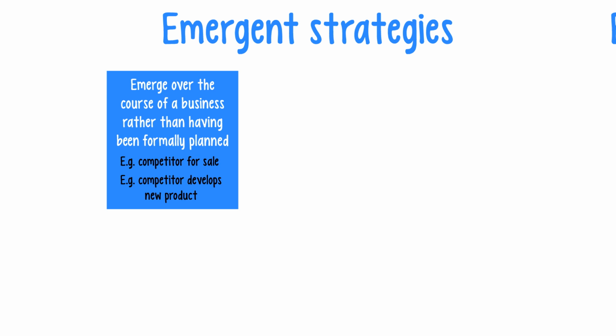So why might a company want to come up with an emergent strategy? Well, one type of situation is if the company identifies a new opportunity in the market. It can then react to this by coming up with an emergent strategy to take advantage of it. So an example could be a competitor unexpectedly coming up for sale. So we could develop a new emergent strategy based around quickly gathering together funds to acquire this competitor.